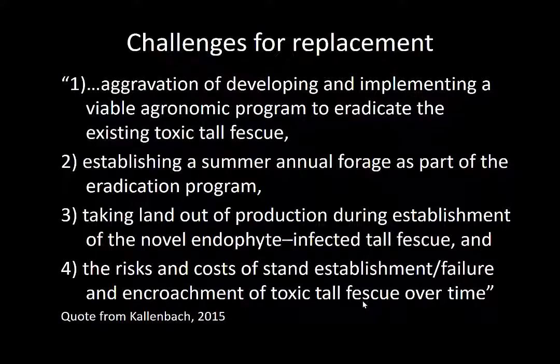Some of the challenges that my buddy Dr. Kallenbach in Missouri mentions: well, first you've got the aggravation of developing and implementing the agronomic program to get rid of this stuff. We've got to maybe establish a summer annual. I think it's possible to avoid that step if we just spray late summer and probably spray twice so that we could graze it in the spring. We want to make sure that we suppress the seed heads in the spring so we don't get new seed development. I don't want more toxic endophyte seed in my environment.